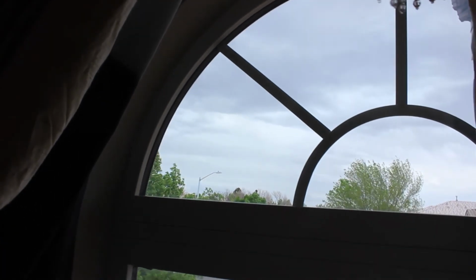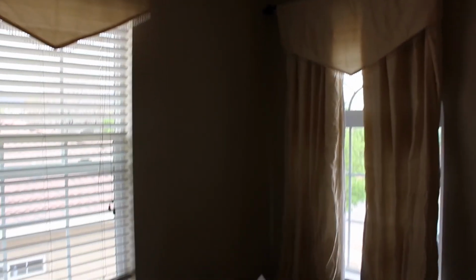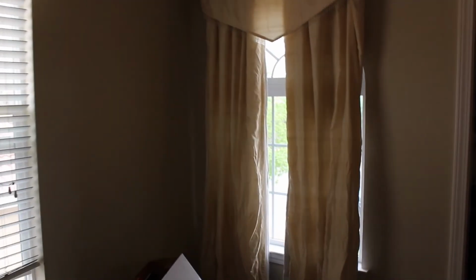I ordered a blackout shade for this window because it's awkward because it's got this on the top, so you can't put like traditional blinds. So I'm going to cover the top and ordered blackout shades for that, and then I'm going to replace the curtains on both windows with just white basic curtains. And I'll decide if I need a blackout shade for this one too, or if these regular blinds will work.